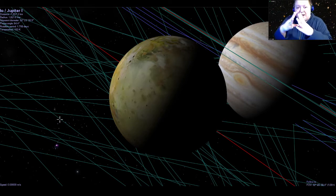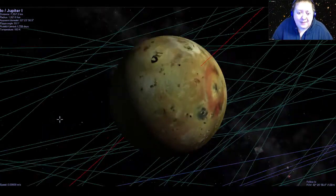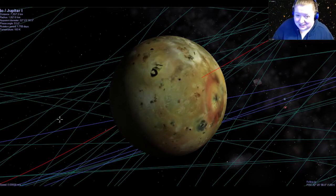And that stretching in and out actually causes the interior to rub together. And just like you do to warm your hands on a cold day, when those rocks rub together, they heat up. And that generates an enormous amount of energy because of how much Io is being stretched back and forth. And that is more than enough to create all of these active volcanoes all over the surface of Io. It's also where the yellow color comes from. That is sulfur covering the surface.